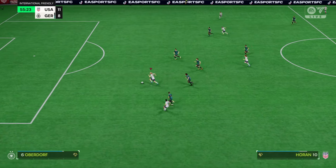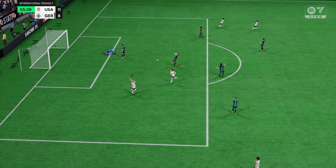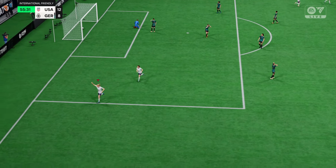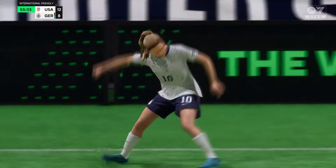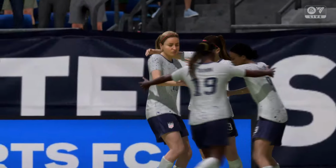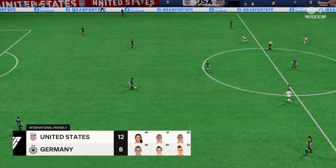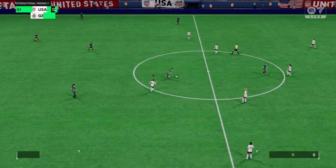And there she is, in with a chance. And this time it's in! Fabulous goal! And just look at the celebrations! Well, here it is. Head down, hit through the ball, and get it on target. That's a top-class finish. There was no stopping that.